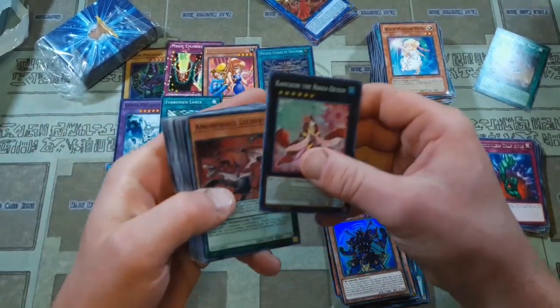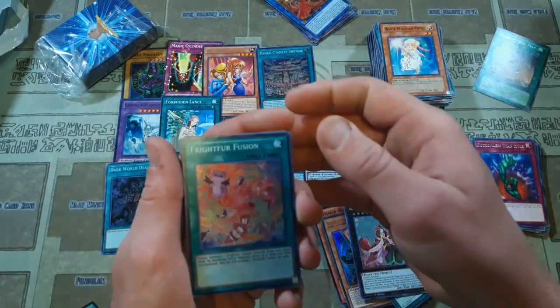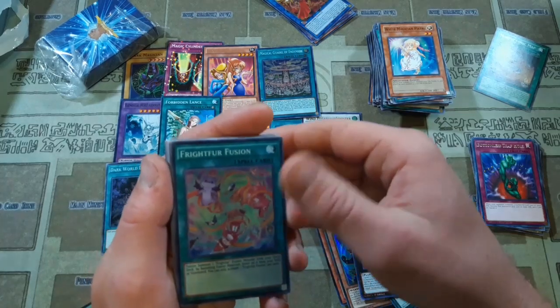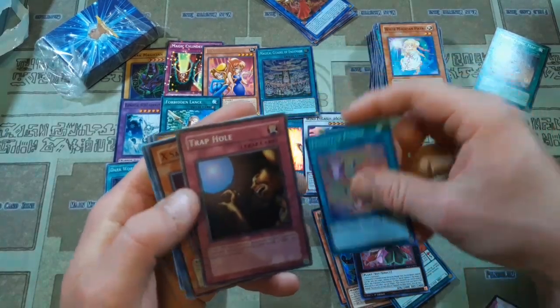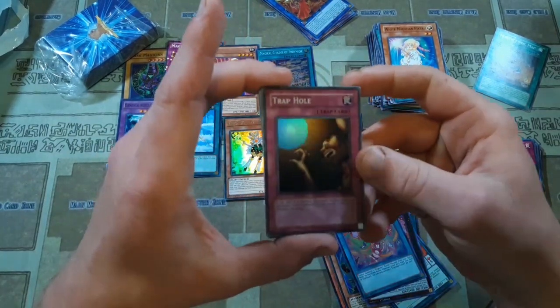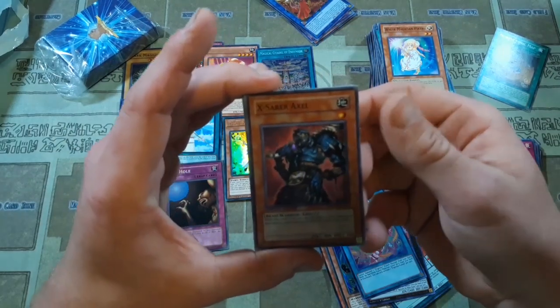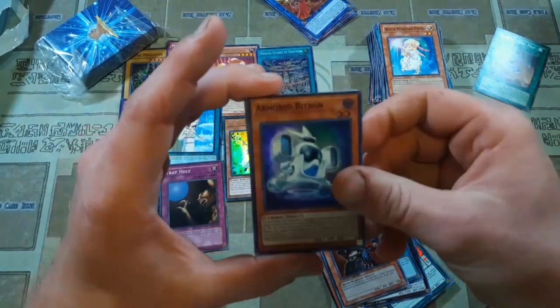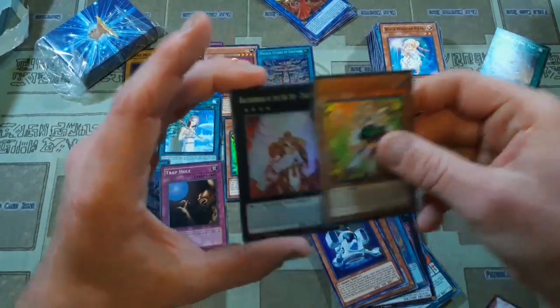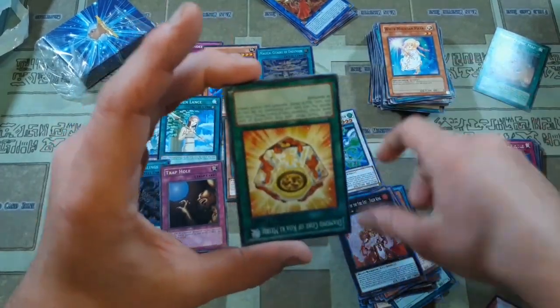A Kazanshi, the Rika Queen. Are we going to get a bunch of Rikas or something? That'd be kind of cool, actually. Fusion Enforcers, a Fright for Fusion. Woo! A Trap Hole from LOB. Not first edition, but that still looks really nice. I'm going to put that off to the side. An X-Saber Axle, limited edition. An Armored Vitron. Another Trickstar Nicosis, or I don't know how to say that. A Brotherhood of the Fire Fist Tiger King, we already saw it before.